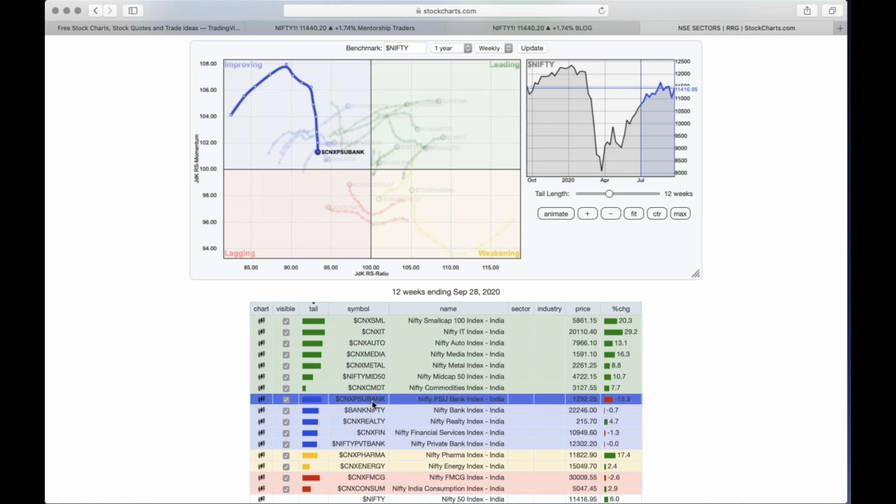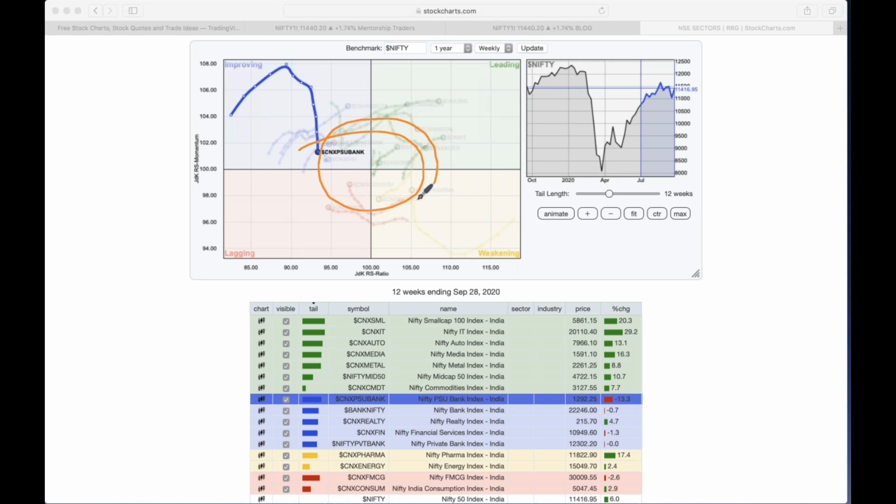Remember, the PSU banks, the private sector banks, the Bank Nifty and financial services have been in the improving zone for quite some time. Ideally, the theory of RRG graphs should see them flow like this. But if you remember, I've told you that it's not always the same way. At times it dips down, picks up again, dips down, picks up again, and finally takes it. Ideally, from improving, it should go to leading. From improving, it doesn't go back to lagging and weakening. It never flows that way.